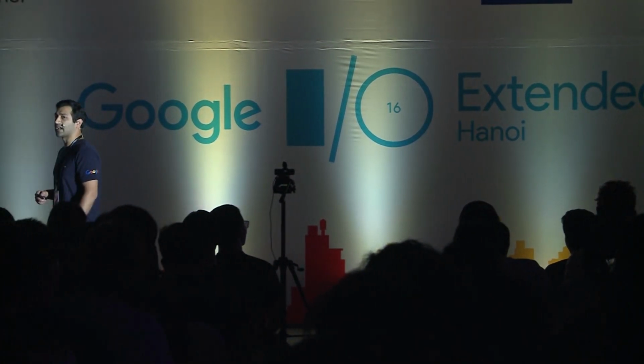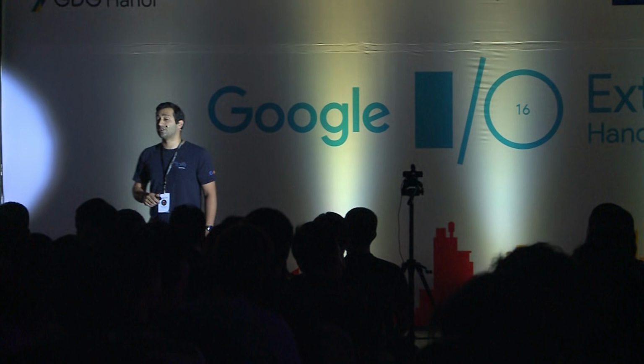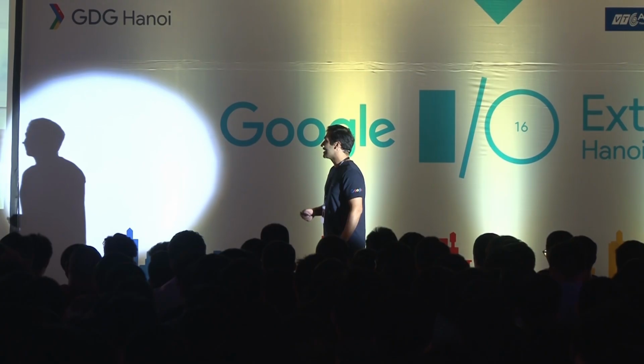Something we're very excited about is our new preview for Android Studio 2.2.